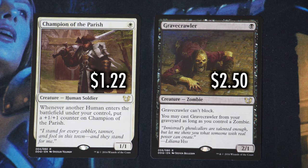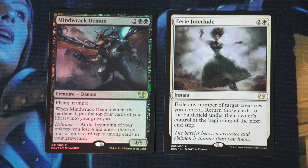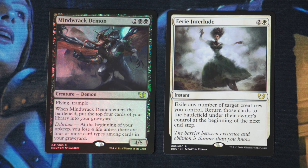If you wish to include the Shadows over Innistrad prices, whose value is in major question until the set is actually released, only two of those have value over a dollar. The foil mythic Mindrak Demon at, oh dear, only $2.36? I guess that's not a card people expect to do much with in any format. And Eerie Interlude at $3.93.